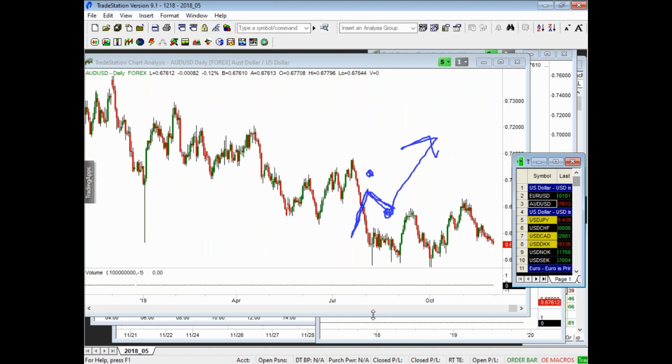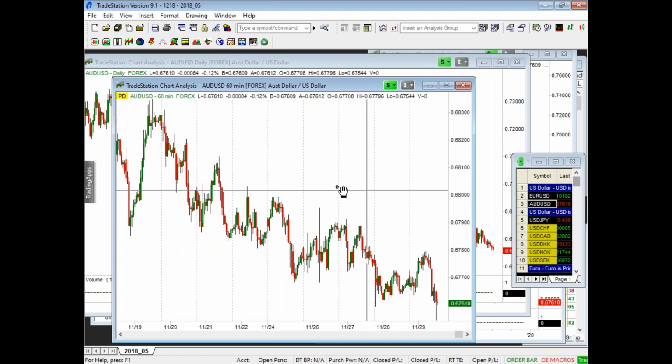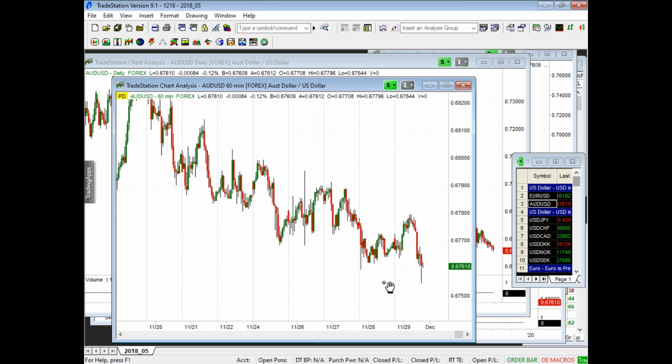Just use the intraday charts for timing on that. The Aussie dollar usually trades kind of along with the euro dollar. You don't see as strong of a setup here, so we do still want to watch this on the intraday charts. It's kind of coming down into the lower end of the range.